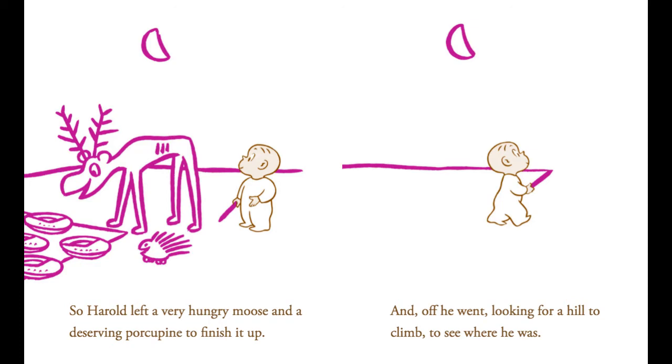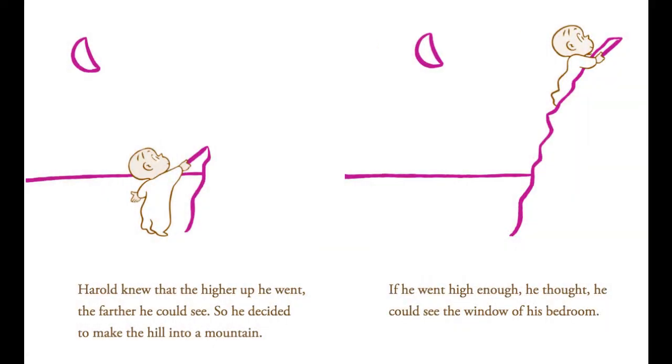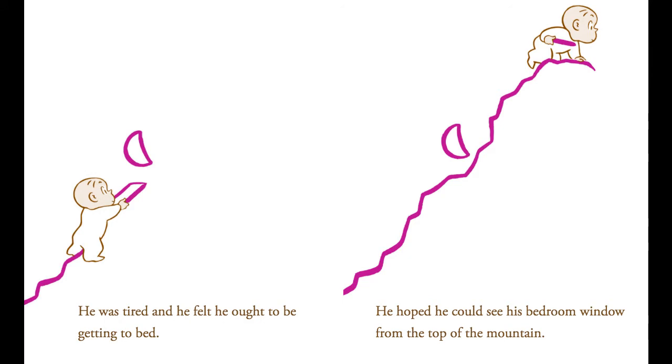And off he went, looking for a hill to climb to see where he was. Harold knew that the higher up he went, the farther he could see. So he decided to make the hill into a mountain. If he went high enough, he thought, he could see the window of his bedroom. He was tired, and he felt he ought to be getting to bed. He hoped he could see his bedroom window from the top of the mountain.